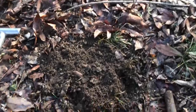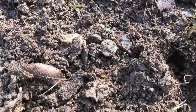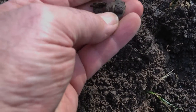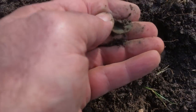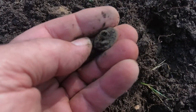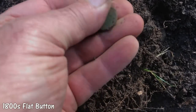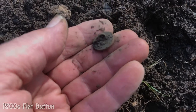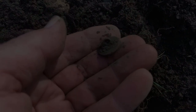This one rang up as a solid 80, and it's just barely under the ground. I think it's going to be a flat button, but I don't know. Oh yeah, it is. Big old shank. Man, it's a thick button. That is a thick button right there. Would you look how thick that is? Yeah, you're digging with 7 when you're finding buttons.